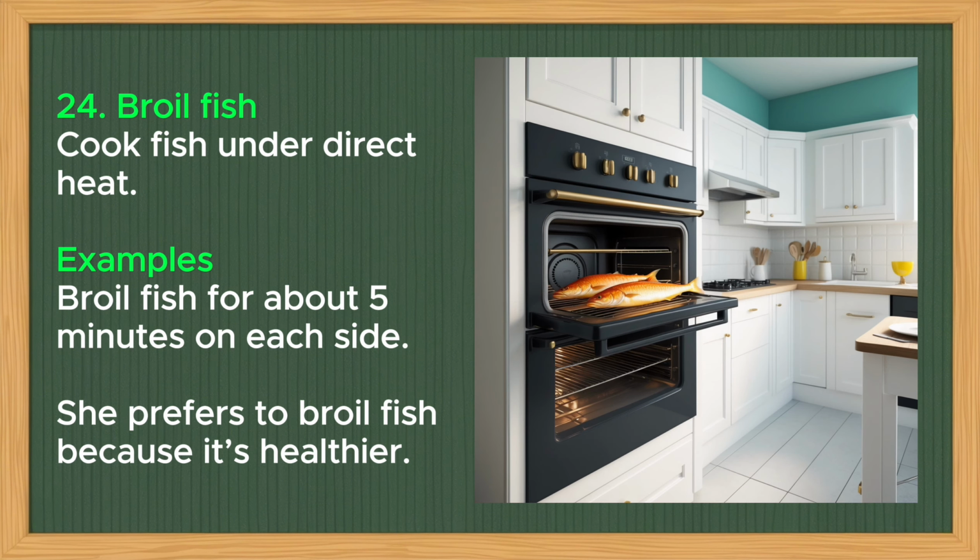24. Broil fish. Cook fish under direct heat. Broil fish for about 5 minutes on each side. She prefers to broil fish because it's healthier.